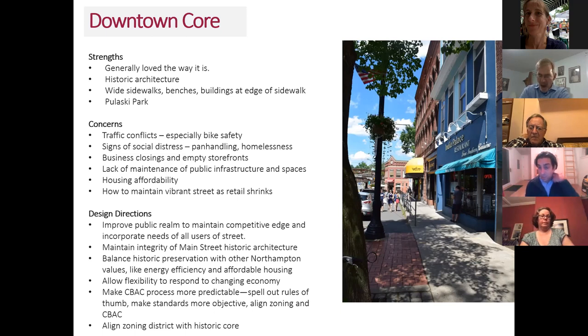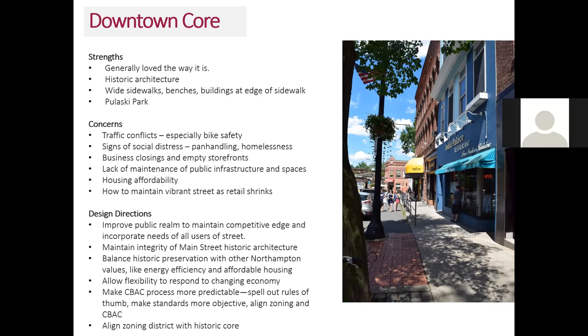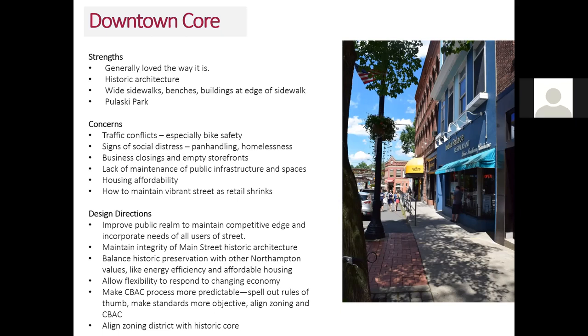Maintaining the integrity of the historic architecture is important, and doing that through the zoning. Balancing historic preservation with other goals that Northampton has, like affordable housing, energy efficient buildings, and reducing climate change, is important. Allowing flexibility to respond to a changing economy would be valuable. And then making the Central Business Architecture Committee process more predictable. Currently the CBAC committee has some rules of thumb that it uses, so we want to make those explicit. We want to make the standards more objective, and we want to align the zoning with the Central Business Architecture standards.